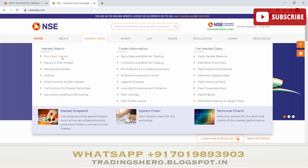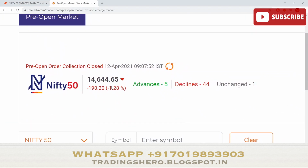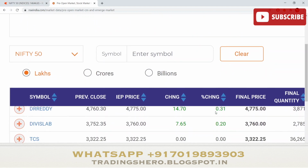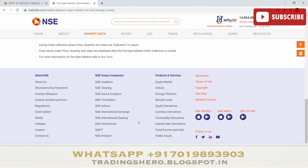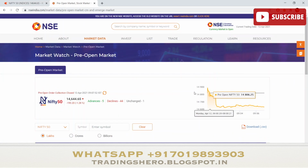Going to the pre-open market, as you know already, the market is opening in a downtrend at 1.28% down. Advancing stocks are 5, declines are 44, and unchanged is only 1 stock. The stocks opening most gap up are Infosys with 2.29% up and Cipla with 0.79% up. The stocks opening most gap down are IndusInd Bank with 4.29% down and Tata Motors with 3.35% down. This is how the pre-open market is opening today.